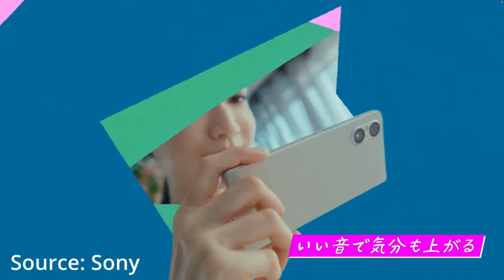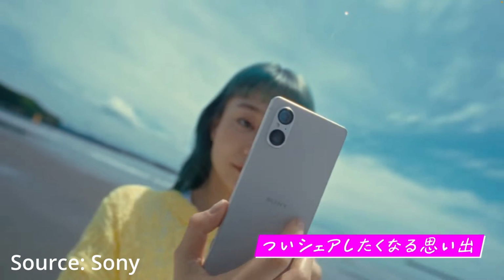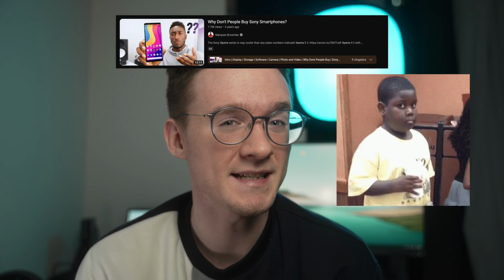If you live somewhere like the States, there's probably a pretty good chance that you've never seen a traditional ad for Sony Xperia. You may have seen some videos online, but I'm pretty sure the majority of these don't always paint Xperia in a very good light. I've been using the highest end Xperia models for the past 4 years, and so I think there's a couple things that you really need to think about before you consider switching to Xperia.